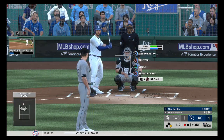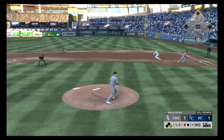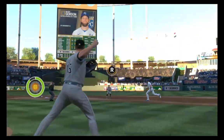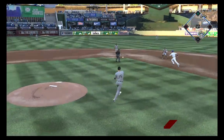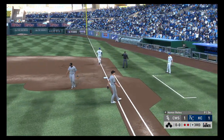A ball and 2 strikes to Alex Gordon. Let's roll 2 right here. That's back toward the mound. This will be 1 there. Return throw is in time. How about that? They do turn two.